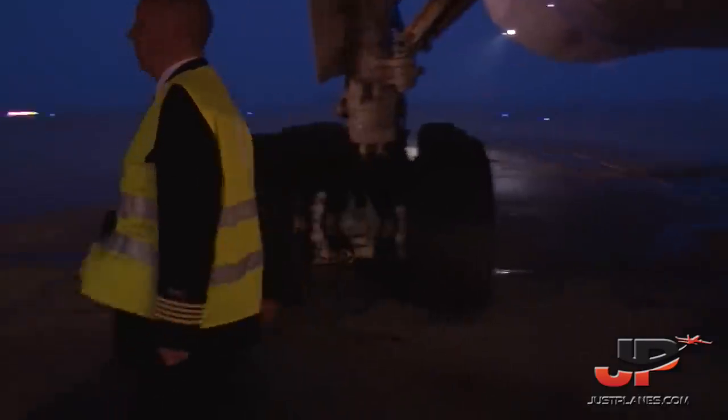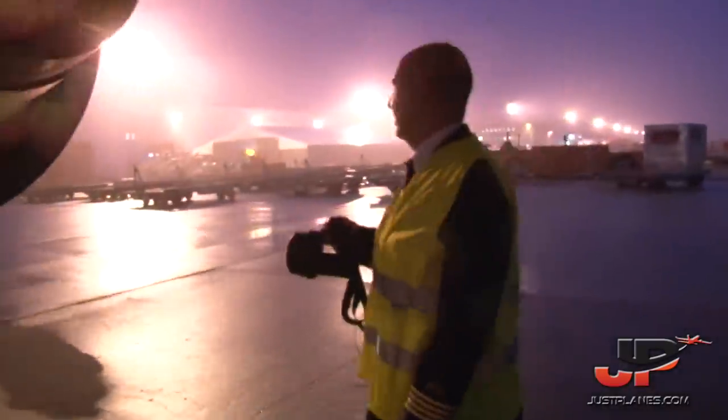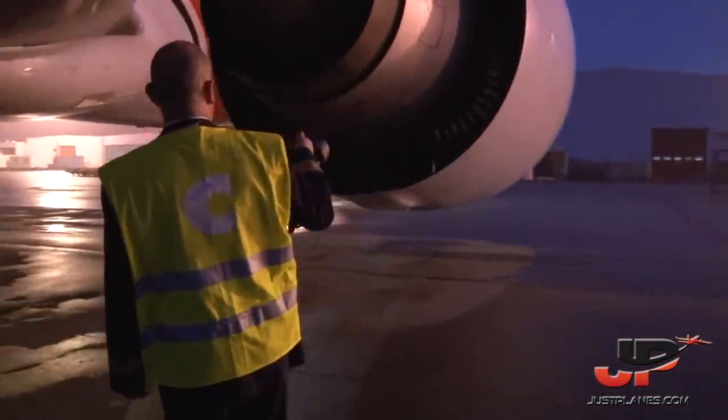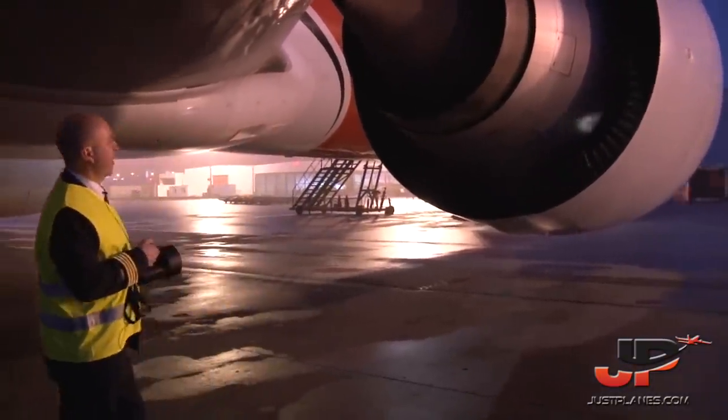We walk to the other side of the engine. As we do that, we'll look at the rear of the engine. We inspect the bypass. You see there's a very large bypass on this engine, which is part of the reason that it gives us so much power on takeoff.